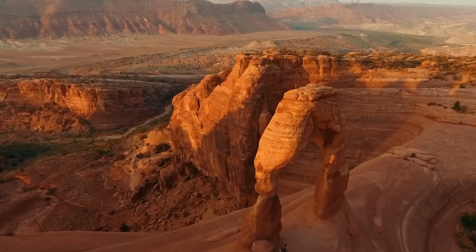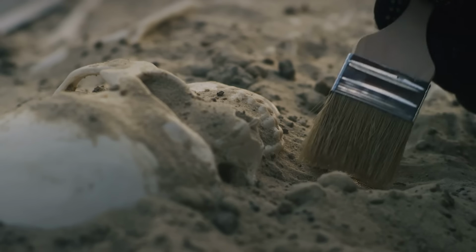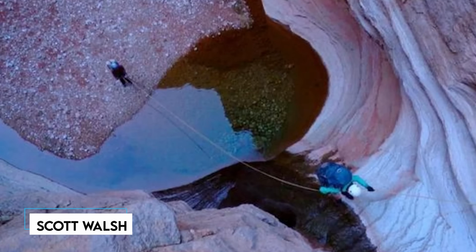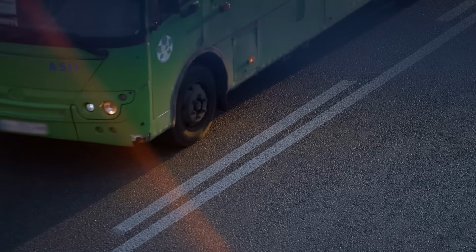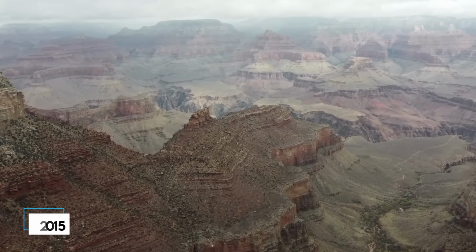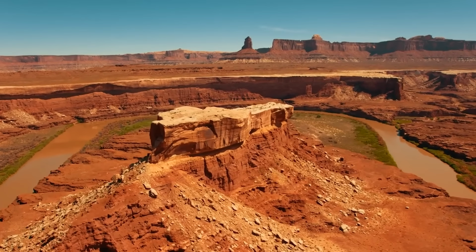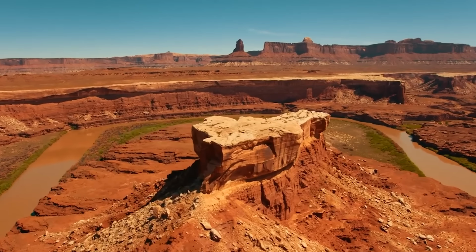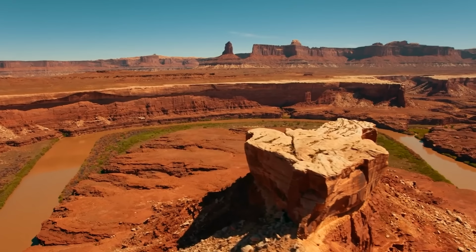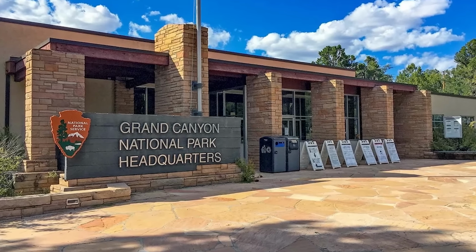This was a shock to those involved in the search, however. What startled them even further was the discovery of another body in close proximity. The body belonged to Scott Walsh, who was last seen disembarking from a shuttle bus at the south rim of the park in 2015. His body was found at almost 5 kilometers. The clothing had blended in with the surroundings, and the body was positioned in a way that made it almost undetectable. No one knows why the authorities couldn't find these bodies earlier.